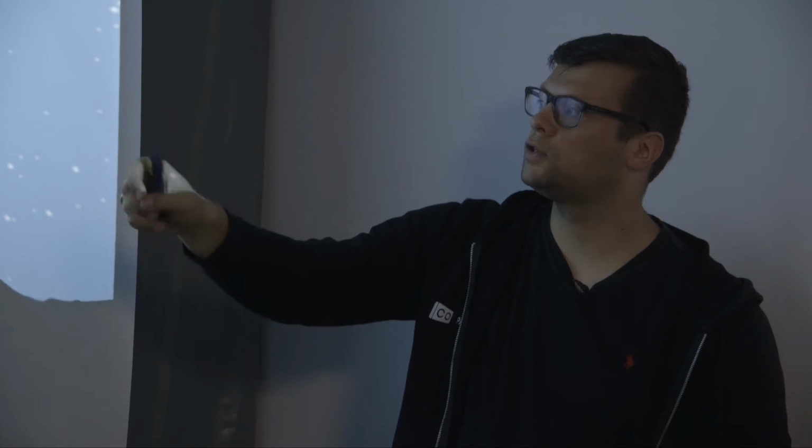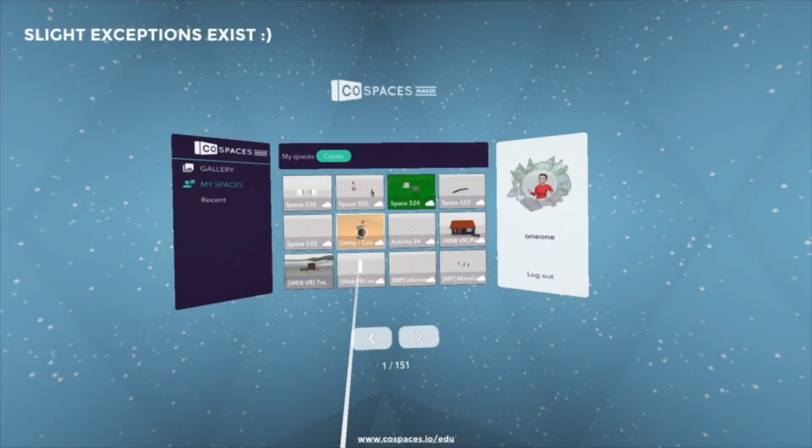If you go to VR, the dashboard is floating in space in front of you. You have your controller where you can, for example, spot any space, click on it and open it. But you see again, the basic idea is still incorporated in the VR space. So you have the menu on the left, the dashboard tiles with the spaces in the middle, and the user profile on the right.